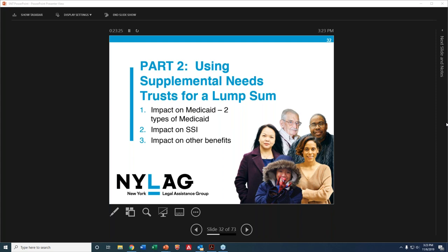What is the turnaround time for a rebudgeting using a pooled income trust? And how does the client pay for services in the interim? Okay, that's a great question. As you know, this training didn't go all the way through all of the strategies around doing pooled trusts. That will be for another training. But in New York City, there is now a lawsuit settlement which I can circulate to people attending this training that says if the pooled trust was submitted with the Medicaid application, the whole kit and caboodle, the Medicaid application and the pooled trust, have to be approved within 90 days.